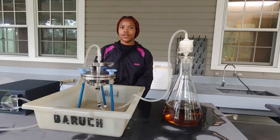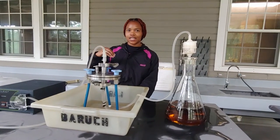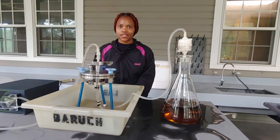Some of the waters that we have here are coming from parts of North Carolina, flowing through South Carolina and all the way down here, and they're going to go to the Atlantic Ocean. And so we want to see what the source of this water is and characterize it.